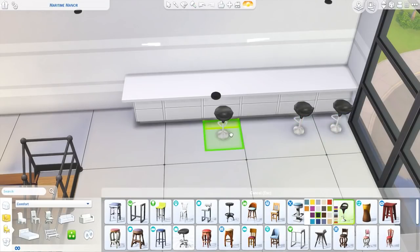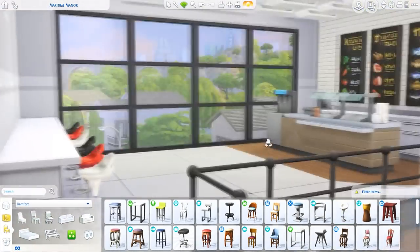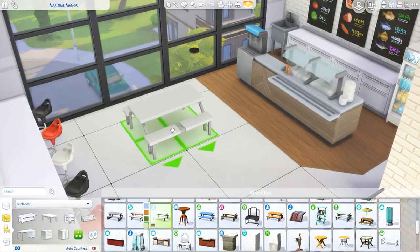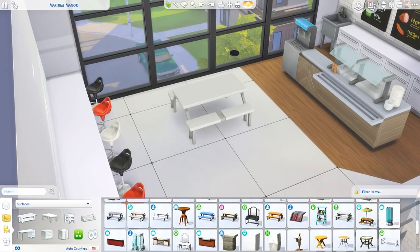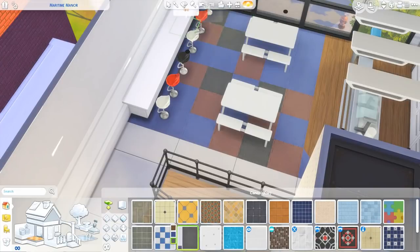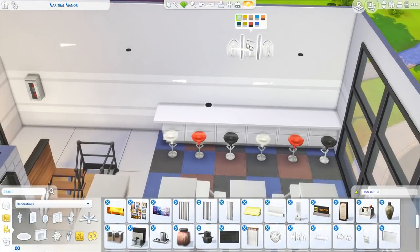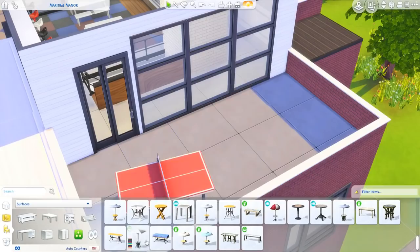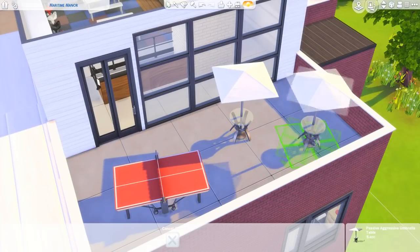So here I have kind of like an individual dining area where we have these bar stools. I tried using the bar stools from University, but I just didn't like the way they look, so I ended up using these base game ones and that picnic table from Outdoor Retreat. So I used that, and also that rubber flooring tile, just to make things a little bit more interesting.